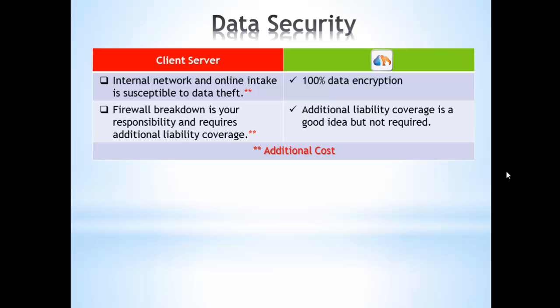In this case, liability coverage is always a good idea. I'm not saying you don't have to have it. I don't want to put that out there. But what you have to show, in the case where your data is compromised, is that you took every measure possible to secure it. So if you have a web-based platform that is doing this for you, and we have a contract together, that's part of our agreement that we're going to maintain your data up to the security measures that we're supposed to. So the onus is really on us in that case.